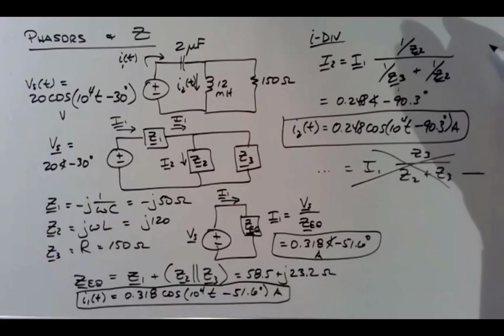Okay, and just to double check, if we're doing voltage division in the phasor domain, we don't use the reciprocals, right? That's right. Just the same thing for resistors. You don't use the reciprocals for voltage division with resistors. Okay, got it. Thank you. You're welcome.